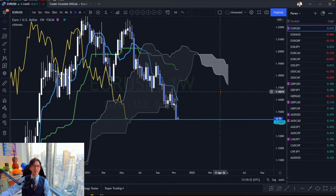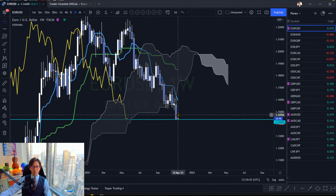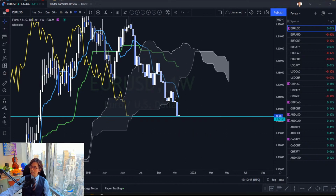So here's the weekly on Euro USD, and the Kumo's down, Kijun Sen flat, Tenkan Sen down, and the Chikou span below the candles. So this is bearish. As long as the market is below the Tenkan Sen, it is bearish on the weekly chart. So most likely this week or next week, the market will be going down this way, is my view.